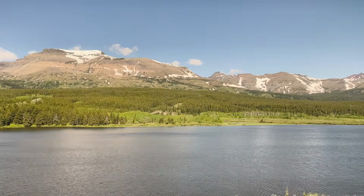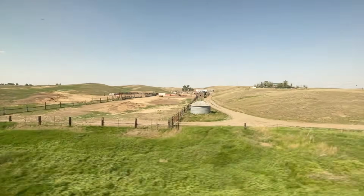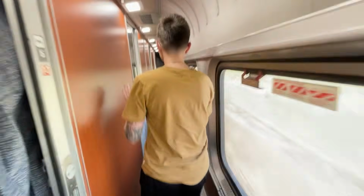on the rails. Somewhere around this time, we exited the Rocky Mountains and abruptly entered the Great Plains. So we made it through the Rocky Mountains this morning. This is our one full day, like morning to night, on the train. So we're just gonna keep doing our little hobbies. After some peaceful alone time, we made our way back to the dining car for lunch.